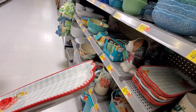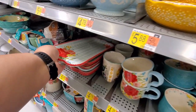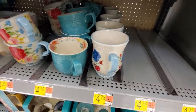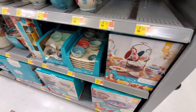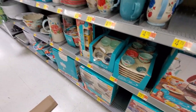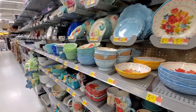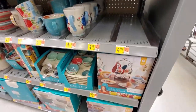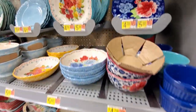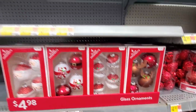Look at that. That'd be so cute for like cheeses, crackers. Really? Yeah. Oh, I want all of her stuff. Look at the little teacup holder. Holder, I know, I just filmed that. That's so cute. I like the dark blue too. Mm-hmm. They're starting to put out their Christmas stuff. Look at these ones.